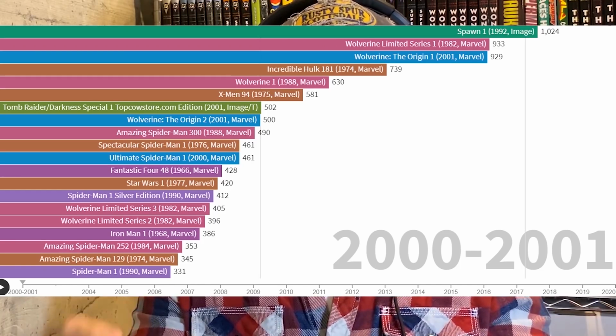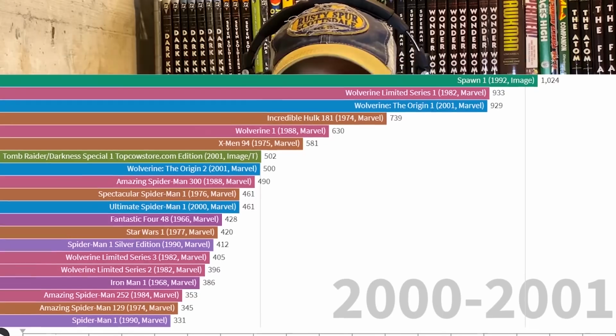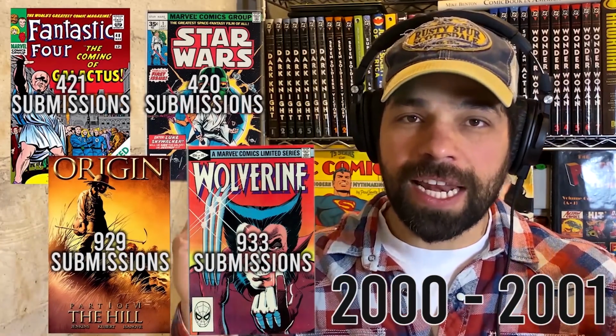This is a fascinating scene because we're finding out what people are submitting. I mean, this is a company that's not established yet, and you're sending them off to a strange place to have them put in plastic, but you have enough trust to give them your collectible books. And if we look on this list, we're seeing Fantastic Four 48, Star Wars 1, Wolverine 1, Wolverine Unlimited 1. I mean, we're seeing very popular books heading out there in mass quantity.